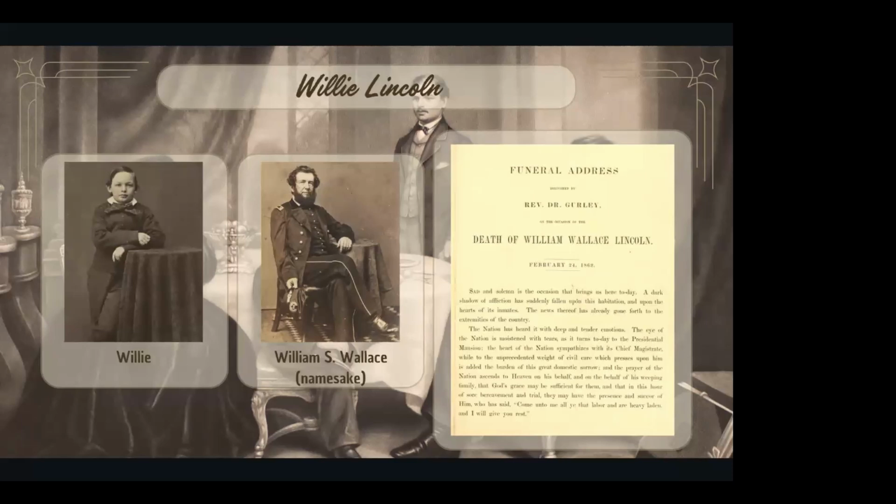Willie, only 10 when the family moved to the White House, was studious. Willie enjoyed writing poetry and letters to his family and friends. He loved to read and write, but cared not for his tutors. Willie was also the favorite playmate of his younger brother Tad. Throughout Willie's short life, he was described as being a bright, thoughtful, and energetic boy, the Lincoln son most like his father. The family was devastated when Willie died of typhoid in 1862.